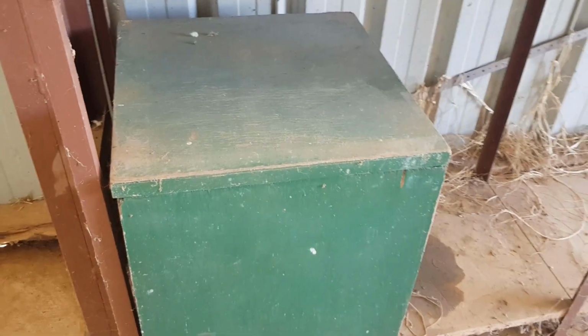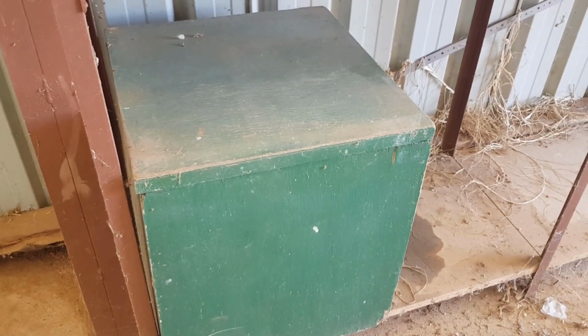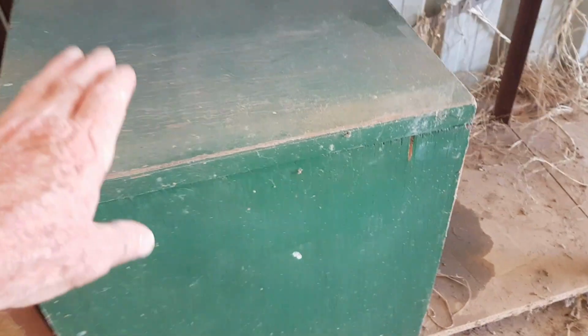I thought I might add a little bit of suspense because it hasn't been very exciting. What's in the green box? It's a plywood box. I haven't opened it. I've just swept up around it, and it's got a bit of weight to it. So, I don't know, I thought it might have been rags or something, but it's a bit heavier for rags. So let's add some suspense to this video.